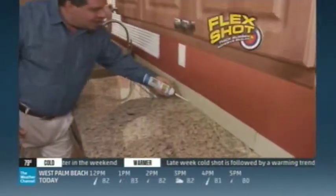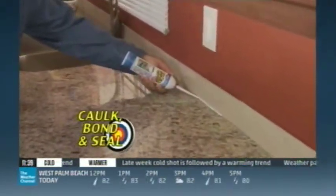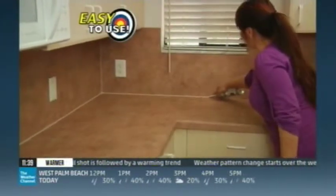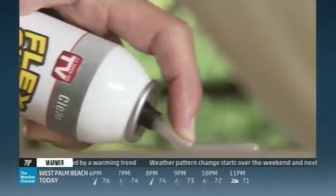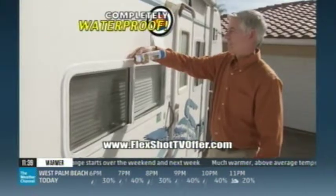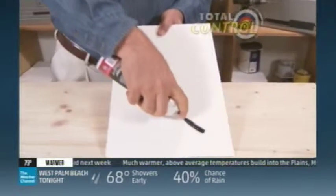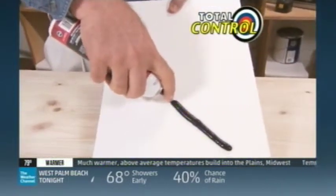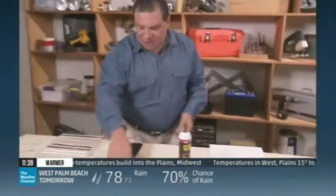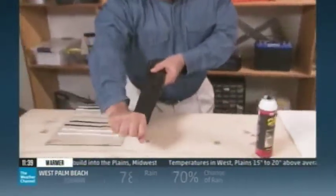Hi, Phil Swift here. This is FlexShot, the easy way to caulk, bond, and seal virtually everything. And it's so easy to use. Simply push the trigger to make quick repairs with pinpoint accuracy. FlexShot fills huge cracks and holes, making everything completely waterproof. FlexShot comes out nice and thick. It fills in large cracks and holes, and when you stop, it stops. And it dries to this, a super tough, stretchy rubber.